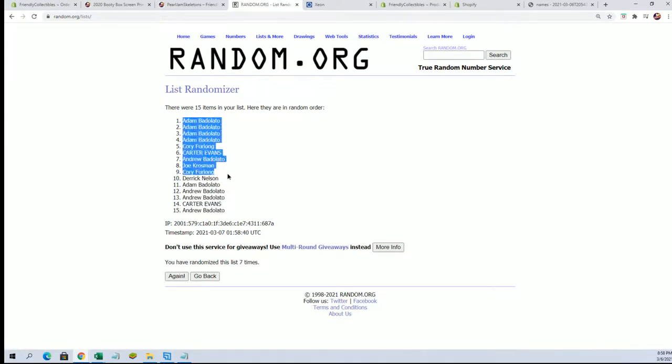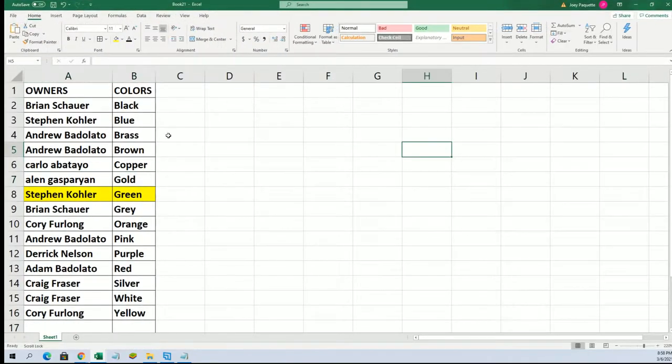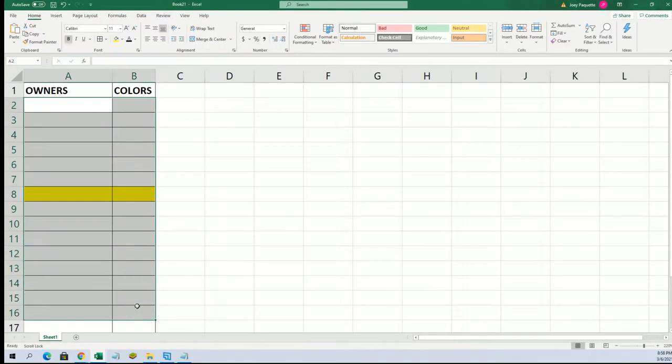All right, guys. Adam B to Andrew B. That's going to be fun. Okay, they got the brothers battling for breaks. All right, but let's recycle this old sheet. Lazy breaker relic.